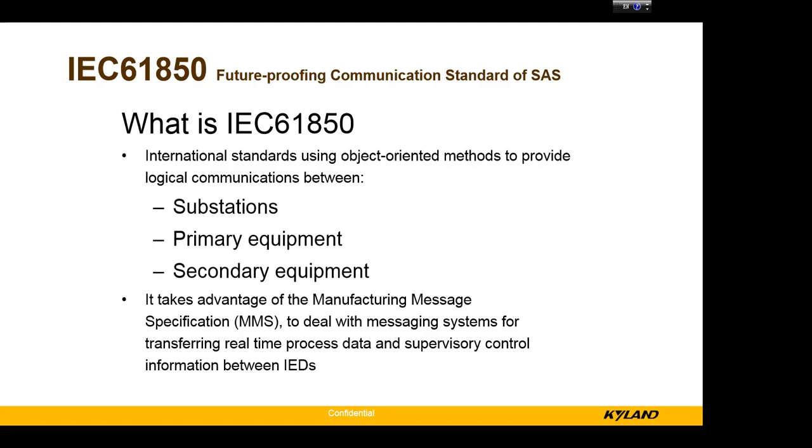And inside the substation, there is primary equipment and secondary equipment. The primary equipment is just the devices that are directly connected with the high voltage. And the secondary equipment is just the support devices to provide support for the primary equipment, something like the Ethernet switch, the IEDs, the protection relays, and the merging units. In the substations, it takes advantage of the MMS packets to deal with the messaging systems for transmitting the real-time process data, and also monitor the current status of the IEDs and the Ethernet switches.